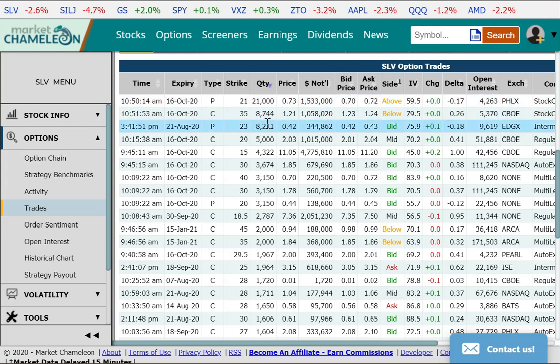Another big put trade here over 8,000. This one definitely looks to be bullish, selling the puts, the 23 puts. So that very likely could be a bullish trade. Someone's expecting silver not to go below 23 in the next couple of weeks.